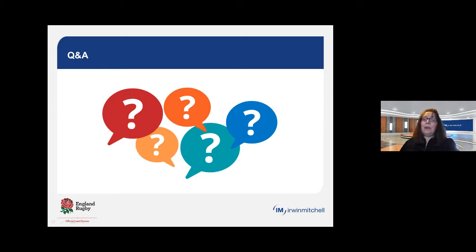I'm conscious of time. I think two quick questions. After pre-settled status has been granted, will settled status then be obtained automatically? I think the answer to that is no. You have to apply for the settled status. It doesn't just happen automatically.